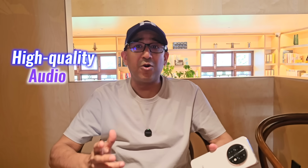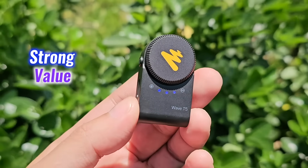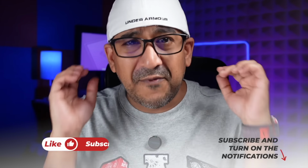For those seeking high quality audio and strong value, the T5 delivers with confidence. The performance stands out in every way.